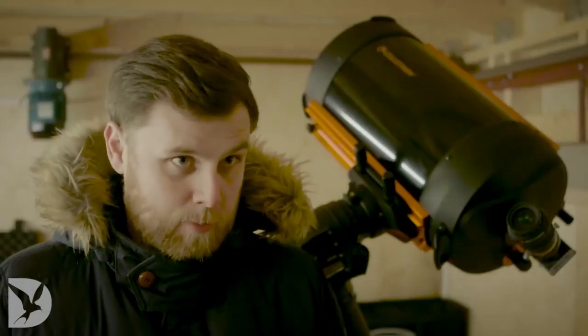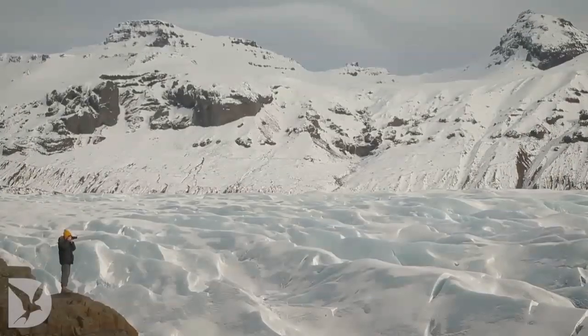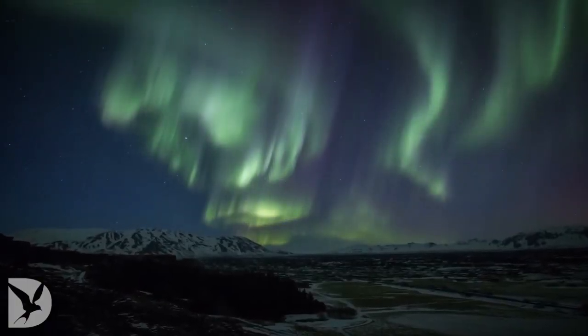Iceland really is an amazing place, and you can enjoy the scenery here with beautiful volcanoes, the rivers, the landscape is absolutely amazing, the people are very nice, the food is great, and the night sky is by far the best one we have.